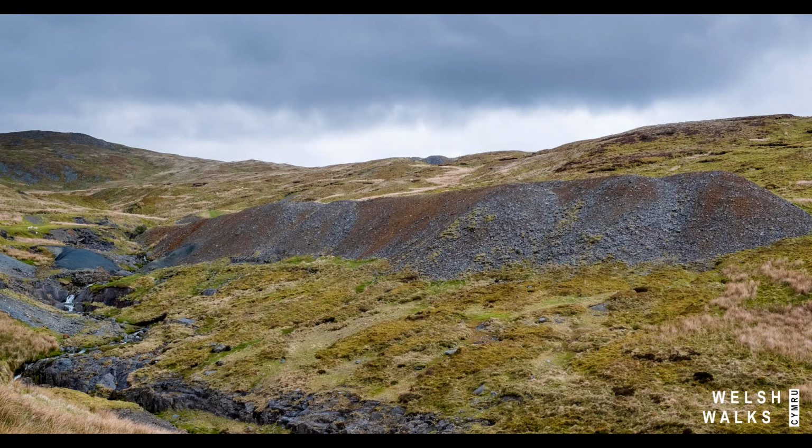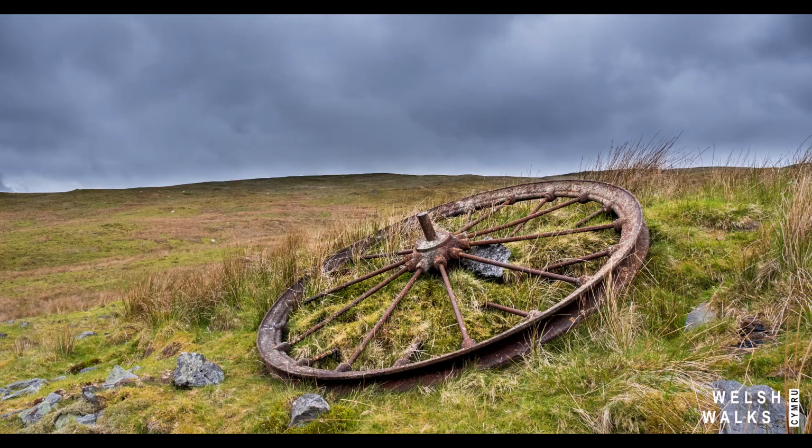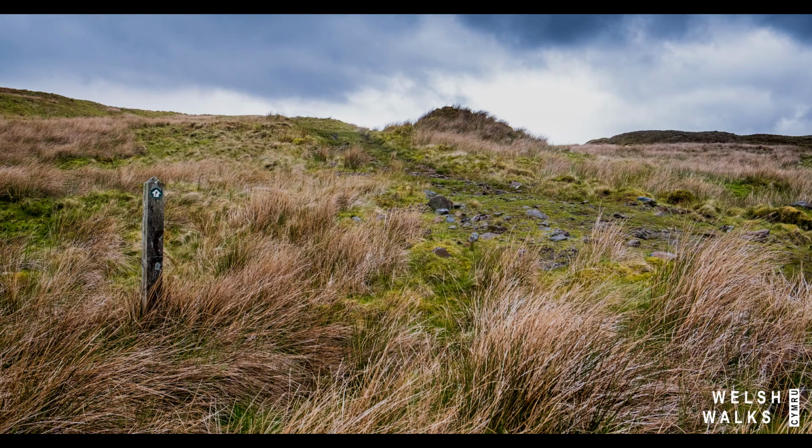After some distance, you will come to the spoil heaps of some old mine workings. There are also remnants of the mine itself, and this part of Wales had many lead and silver mines. At this point, you will see a footpath sign where the path leaves the track and heads up to the ridge.